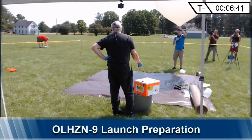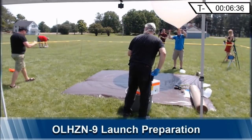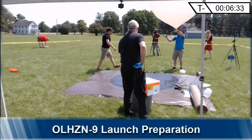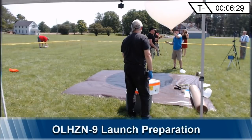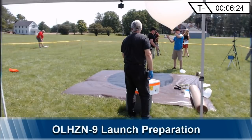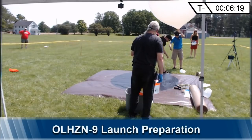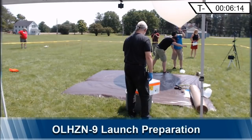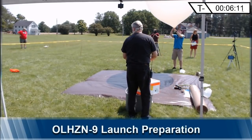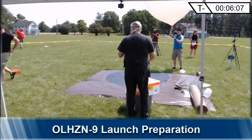Yeah, tell Kelly to come hold this line for me. 448. Which way you going with that? He's off. Anchor and safety lines detached.